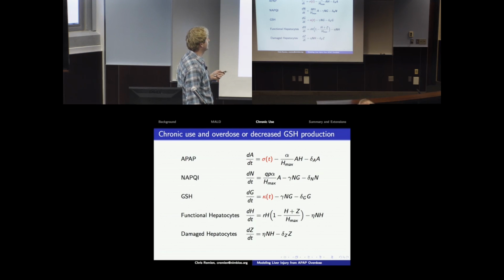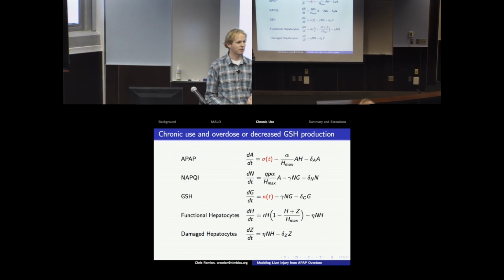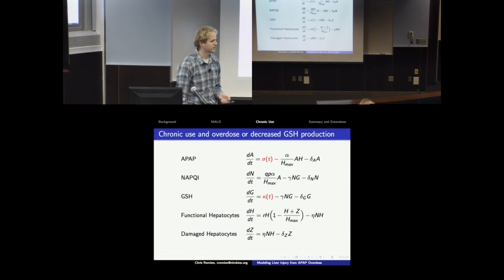Now I want to make a couple of scenarios that have time-varying acetaminophen intake or decreasing glutathione production rate. So we have this separatrix separating these two stable states. It's known that glutathione production rate might vary between patients. So for instance, people who are malnourished can't synthesize glutathione quite so quickly. And so this might lower for some reason, for some amount of time, and initiate liver damage.